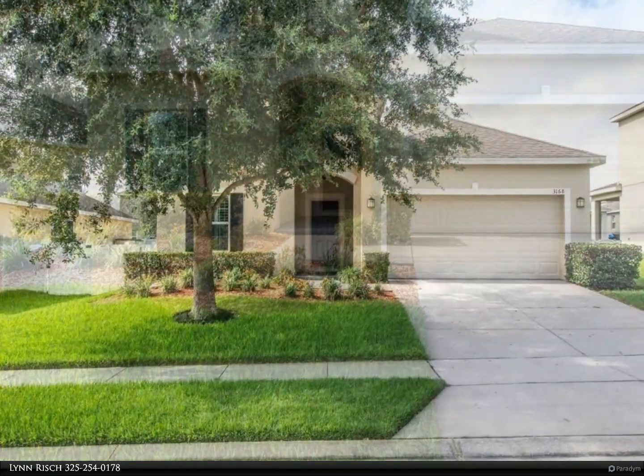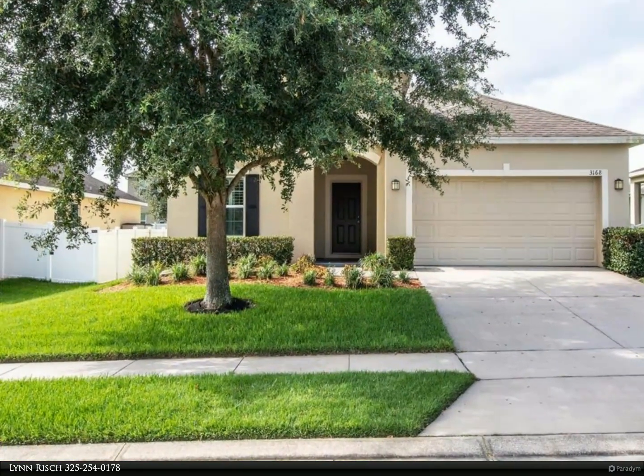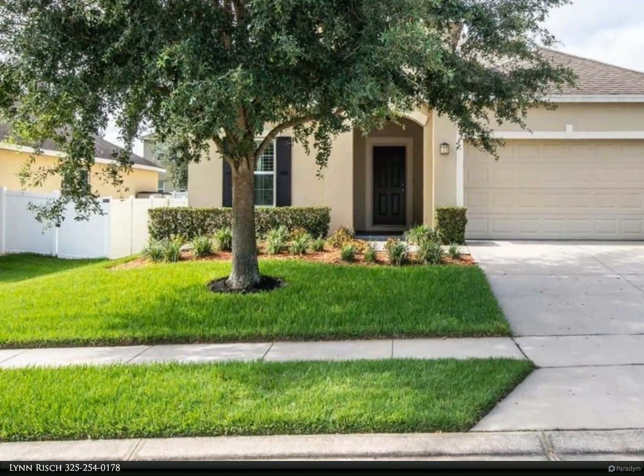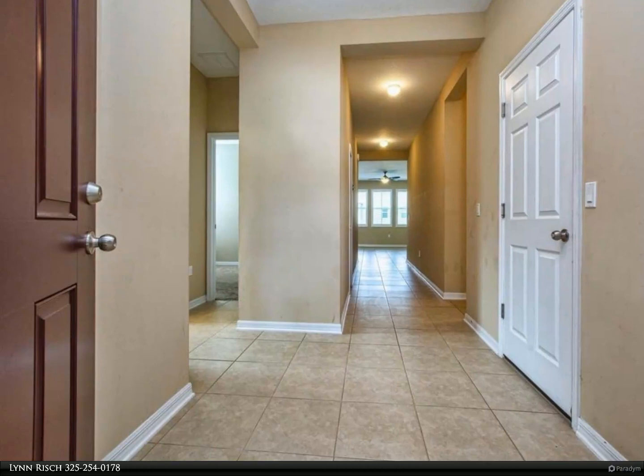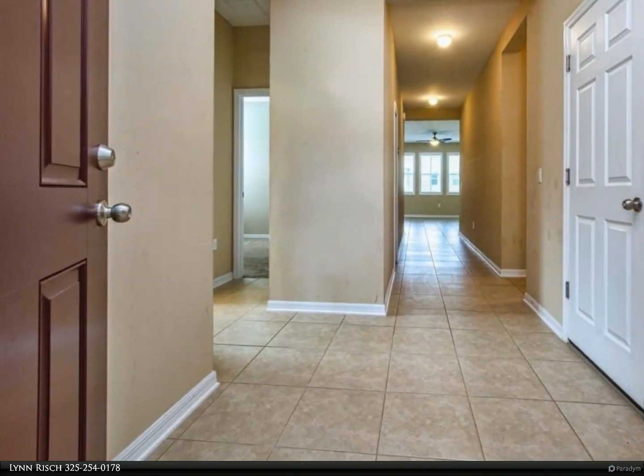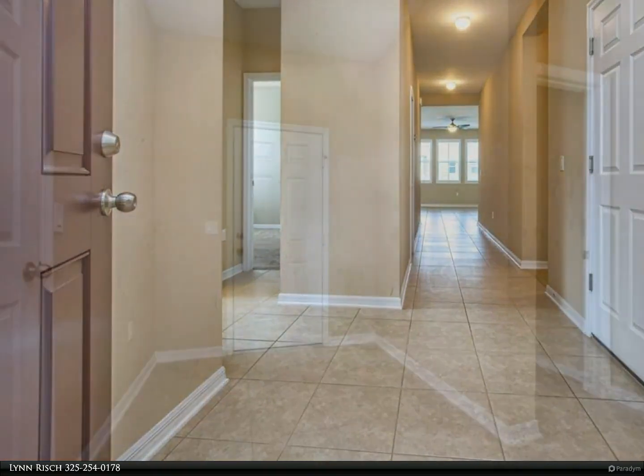Welcome home to Grand Island Reserve. This spacious 4-bedroom 2-bath home offers an open floor plan with split bedrooms for added privacy. The kitchen is a cook's dream with a large island, granite counters, lots of storage and a walk-in pantry.